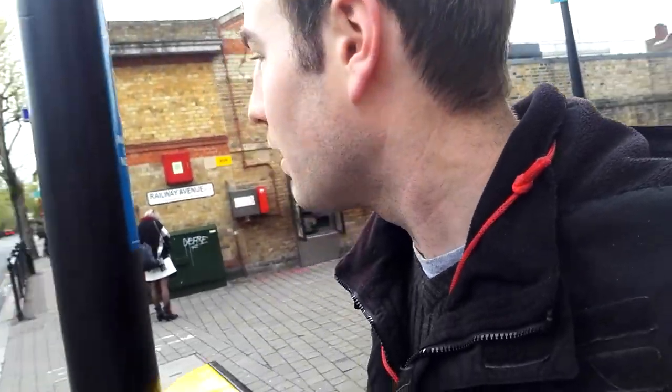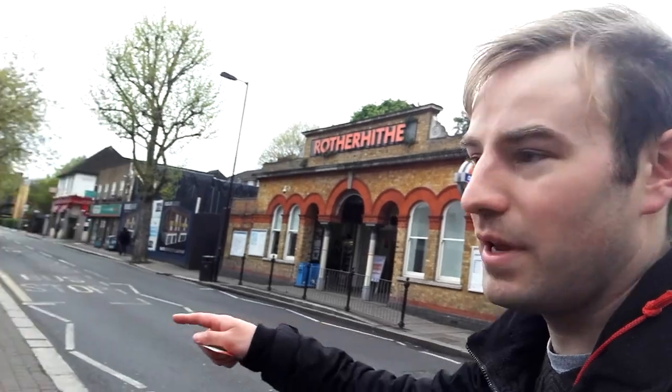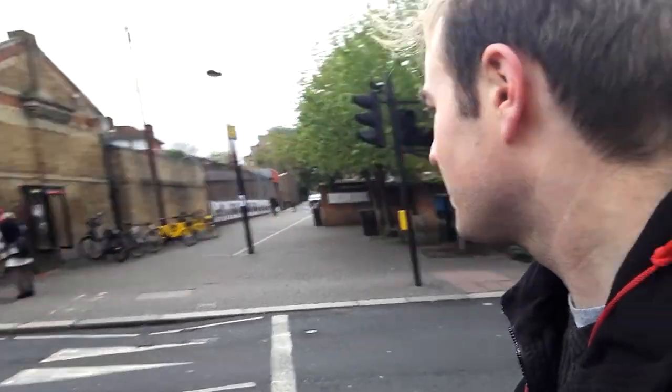So what we're going to do, we're going to start here. This is Rotherhithe Station. It's now part of the London Overground network. I'll just cross the road so you can have a look at it. No cars coming, so I've got to quickly run over the road. So that's Rotherhithe Station on the London Overground. We're going to go down through there. So this is the railway bridge here. We're going to go into the railway station and go down into the Thames Tunnel.